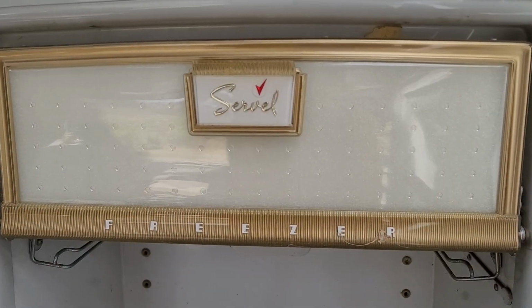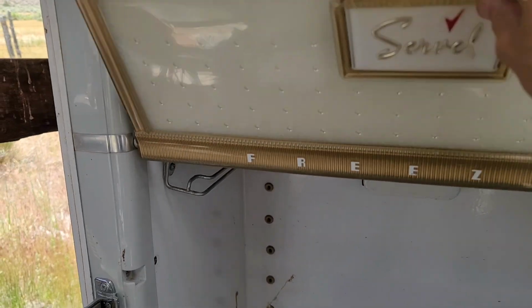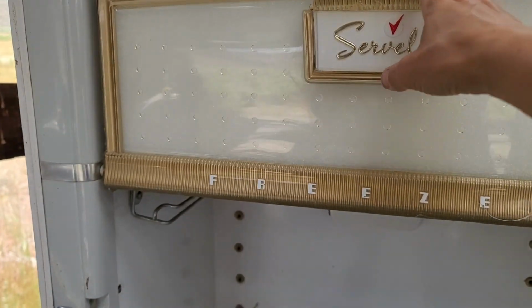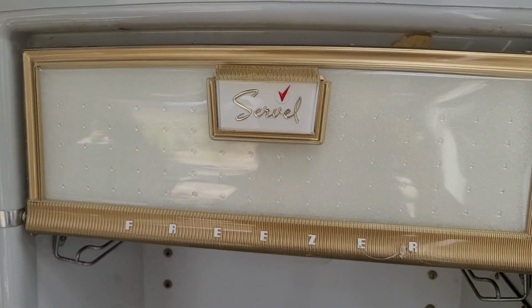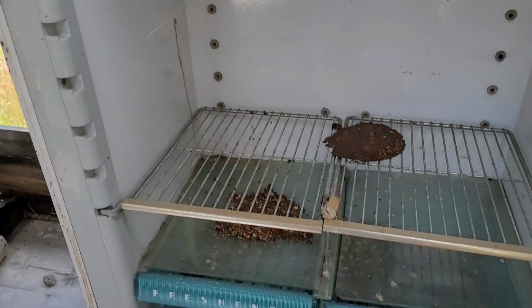I mean, things were just made with so much more style back then. Look at this logo. This is the freezer. Nothing in it, but look how great that looks. Oh my goodness. Just this gold is gorgeous, so well preserved. And then the little crisper drawers down there. Now that's what I call a fridge.